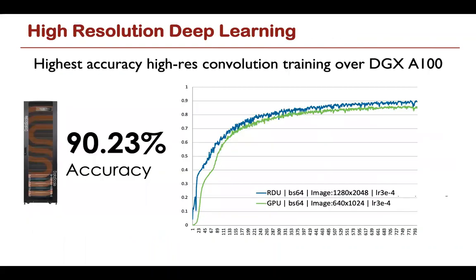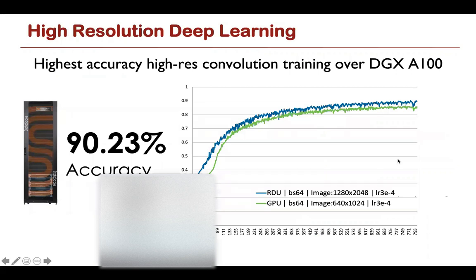So another example of what we can do is in the area of high resolution deep learning. Because we can actually train on the full resolution model, we can get higher accuracy, right? So this shows the benefits of being able to deal with the high resolution directly and not have to lower the resolution in order to fit the memory requirements of the compute infrastructure. So with the RDU, we get higher accuracy because we are doing the training on an image which is 4 times the resolution.